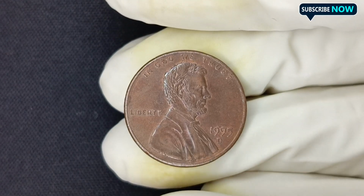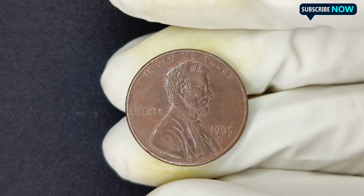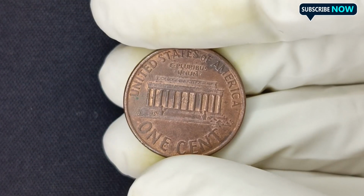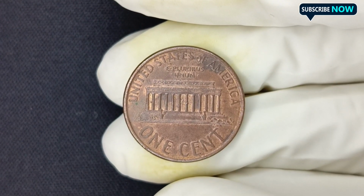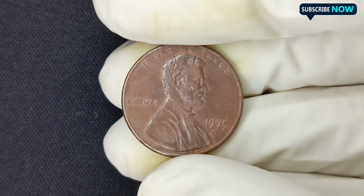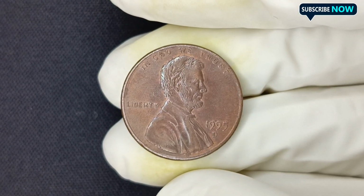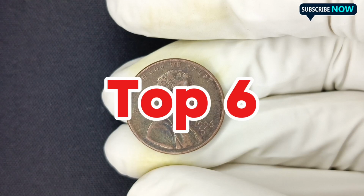But what about the future of these coins? Will their value continue to rise, or will they plateau as more people catch on to their rarity? It's hard to say for sure, but one thing is certain: the 1995 double die penny will continue to be one of the most iconic and sought-after coins in the world of numismatics for years to come. As more collectors discover these rare coins, their value will likely only continue to increase, making them even more desirable in the future.